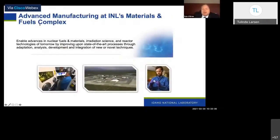At our Materials and Fuels Complex, which I mentioned is some 30 miles outside of Idaho Falls, we see the function of advanced manufacturing here as bringing to the table a number of unique capabilities and very unique infrastructure that allows us to enable advances in nuclear fuel systems components. It allows us to develop irradiation science experiments and ultimately reactor technologies that are improved over the current state-of-the-art processes. And we do this by adapting and analyzing new or novel techniques for manufacturing. You'll see that the facilities are certainly in a remote location and house very unique processing and controls, environmental and engineering controls, to allow a number of materials for extreme environments to be probed.